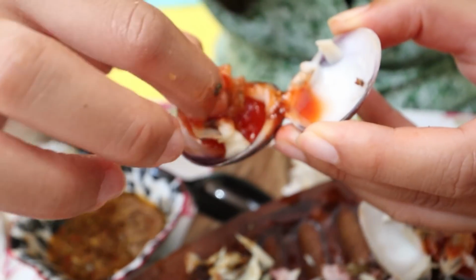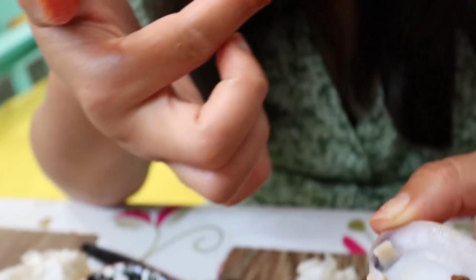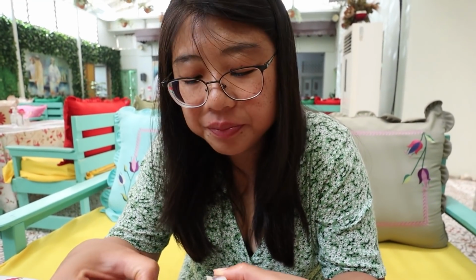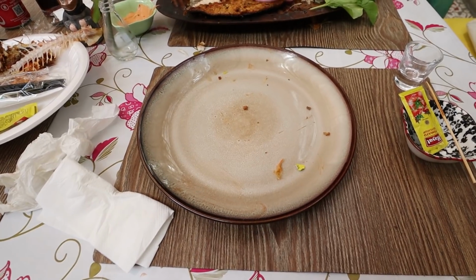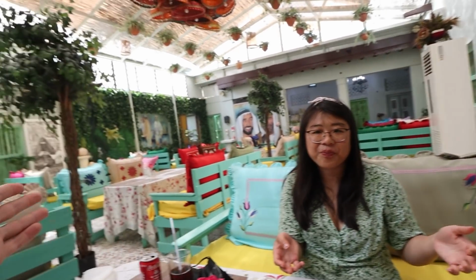Not so sure how to eat this. Got sauce already inside. Tastes like the sauce. A little bit rubbery, but it's still good. Sorry, Steve, I'm taking so long to eat. Steve is done with his plate like 15 minutes ago. 10 minutes later, yeah. And I'm still eating. No problem, Ivana. We got the whole restaurant to ourselves. Eat and enjoy.